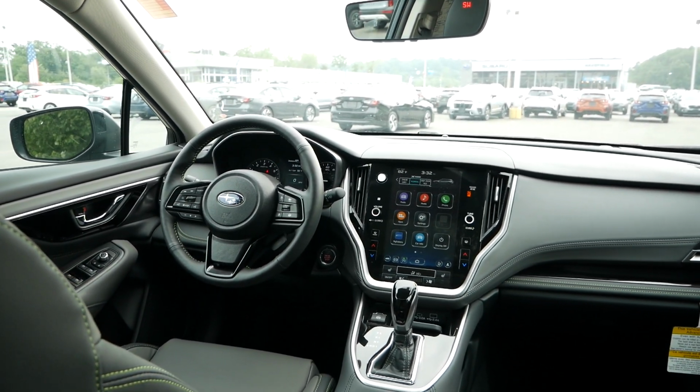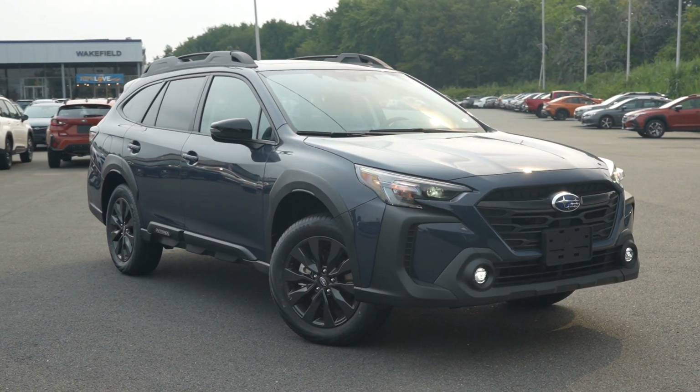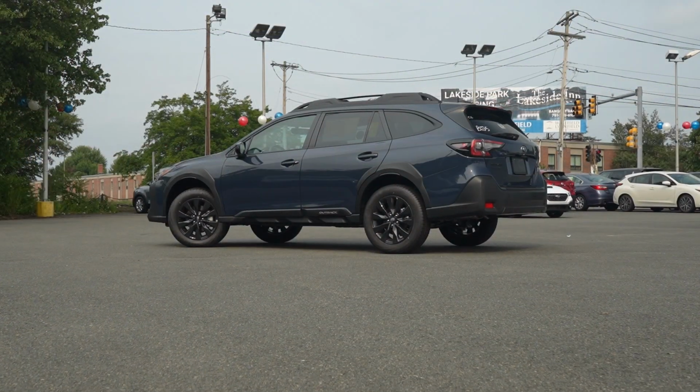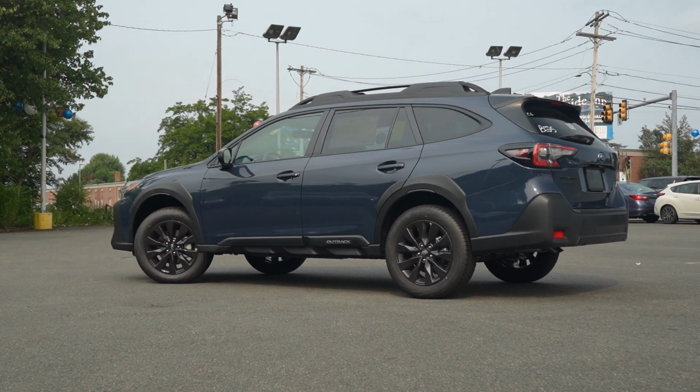So what you see here for the interior, the exterior, the fact that you don't have any optional packages at $36,000, you're getting really a completely different experience than what you're going to find in the premium. Is it worth a couple $1,000s more than a premium with the optional 15 package? I don't know. I'll let you guys decide on that one.